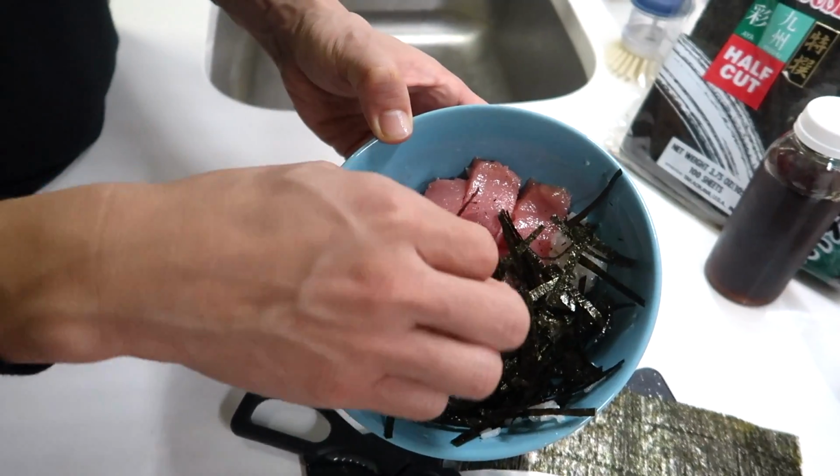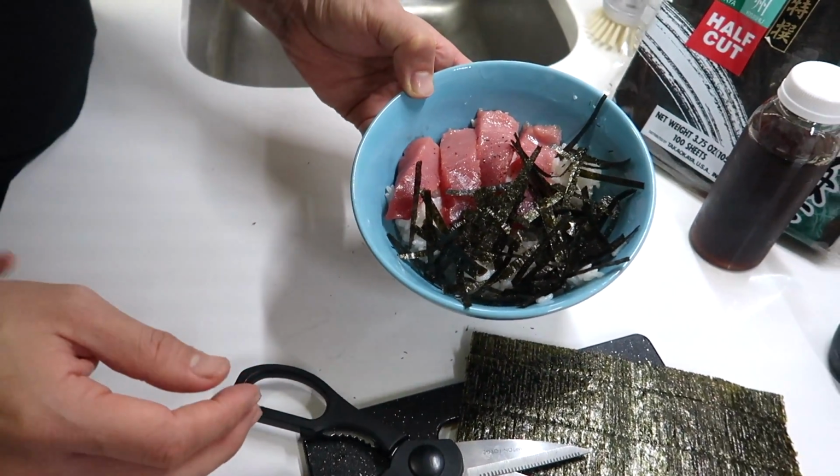Looks good, and then you eat it. I would eat it with soy sauce. I'm going to eat it with soy sauce. Yummy, yummy.